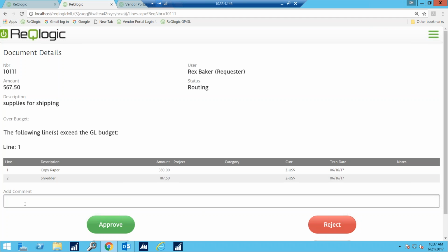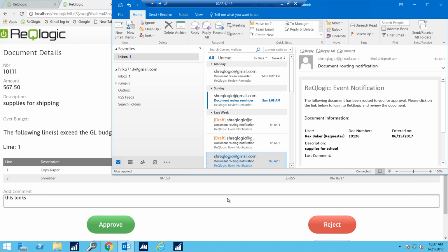He can type a comment, and he can go out and he can say approve. So he sees what it is. He can see attachments. He could see notes if they were there. He can also, an approver can approve via a mobile device.